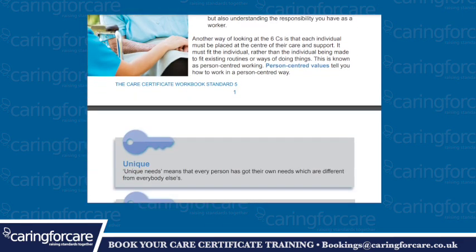Another way of looking at the 6 C's is that each individual must be placed at the centre of their care and support. It must fit the individual rather than the individual being made to fit existing routines or ways of doing things. This is known as person-centred working. Person-centred values tell you how to work in a person-centred way.